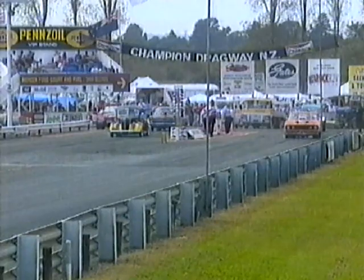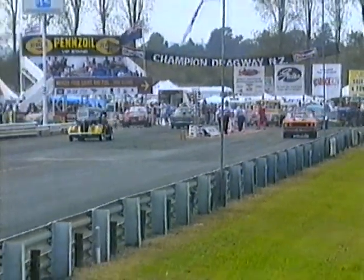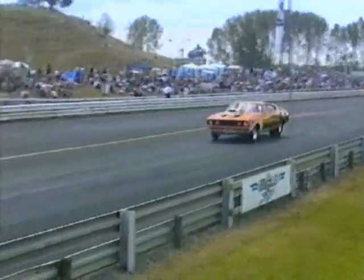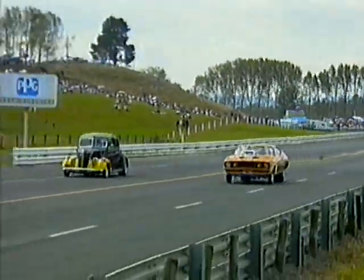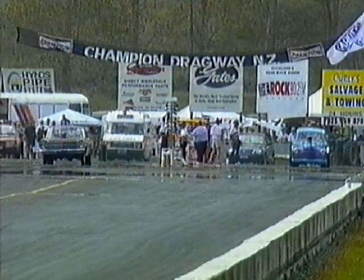Match-up of the Fords here. Kevin Foothead in the beautiful 37 Ford Coupe up against Gary Bogart in the XB Falcon Coupe. Fairly even car combinations, and Kevin Foothead going very well. He's looking at a record here. He's going very well indeed. He will get a mile an hour record, 114 miles an hour with that win, 11.76.